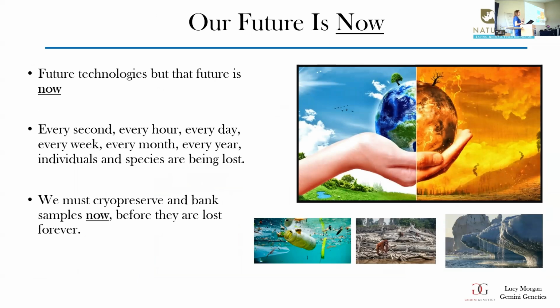So again, this is talking in terms of wild and endangered animals, but if you've got a really small population of dogs, you can't wait until 5 years down the line or 10 years down the line. You need to be doing something about that now while you've got the individuals that you've got available to you, predicting that you're going to potentially have less available in the future.